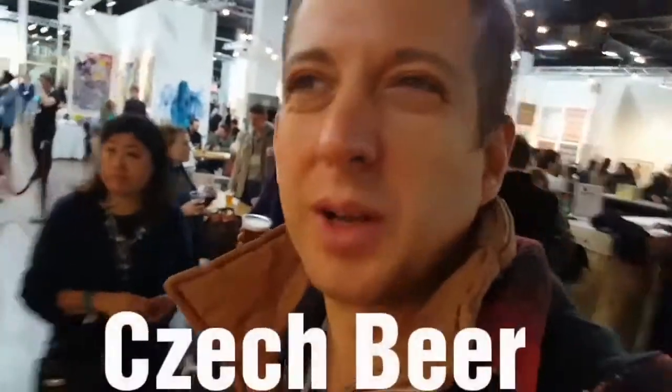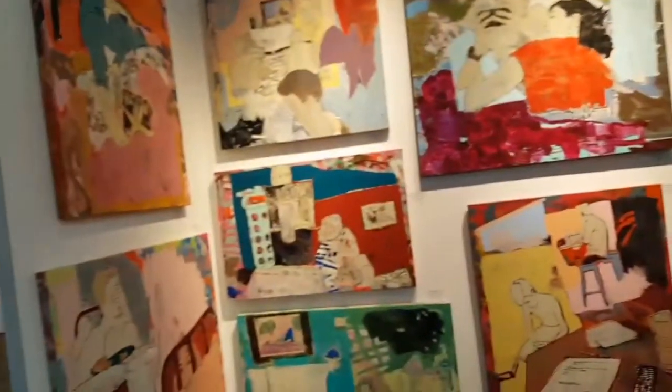Let's go! So I drank my beer already, and it was actually really good beer. It was really funny. They had a few different cans on the counter, and then he said, oh, they're all the same beer, just different cans. But the beer was fine. It was like Czech beer. That's really good.